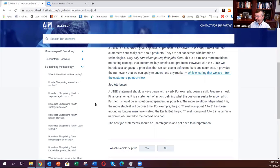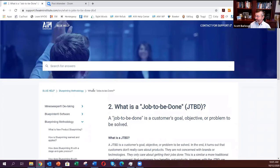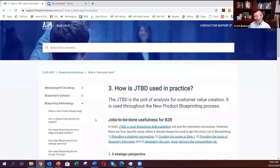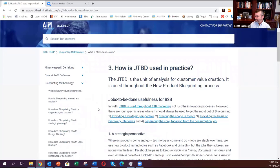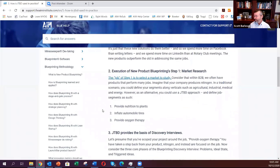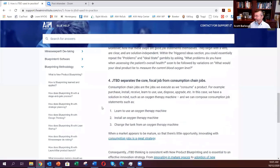Great place to start. And then finally, certainly last but not least, how do we use jobs to be done in practice? And a lot. You see all the different links we have to various blueprinting articles. For example, here's one. Actually, it's a little preview into what we're going to do in a couple weeks in our next masterclass session. How do you use jobs to be done to create a scope within step 1? How do you use jobs to be done within discovery interviews? We're also going to touch on that here this morning very briefly. Anyway, that's what we have there.